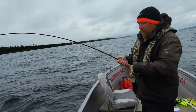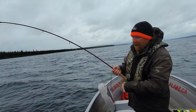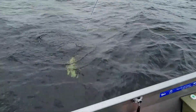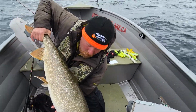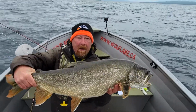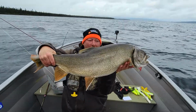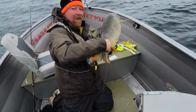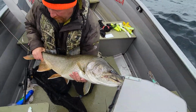Oh, this is just one of the amazing things that happens at Wolf Lake. Every day we get something amazing. Look at that fish. Oh my goodness. Big hog! Woo! Ladies and gentlemen, look at the size of that. Look at the girth! Did you get a good girth?